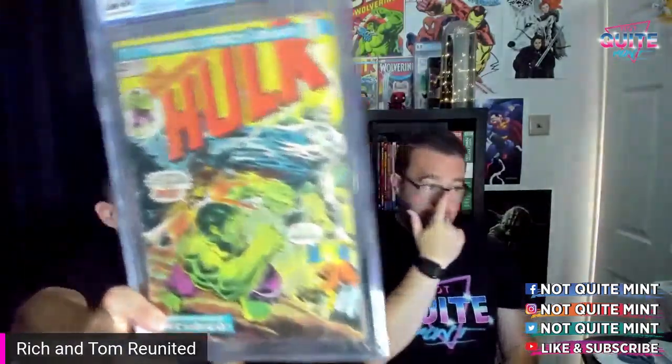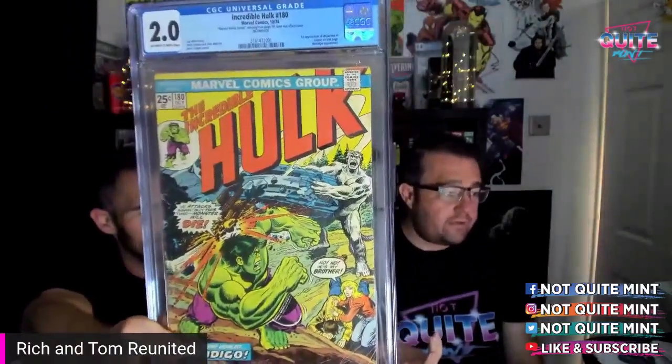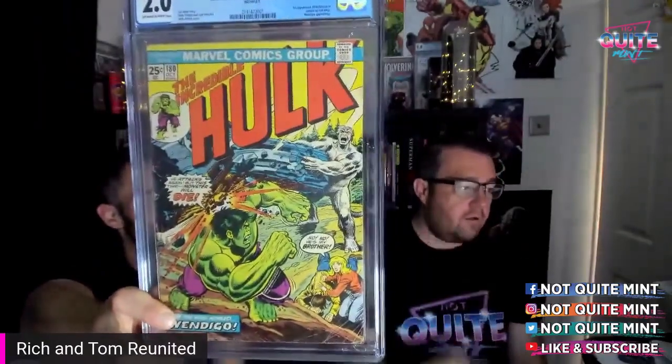It's really nice though, to be fair. It's slightly faded. You can see down that corner a lot of color-breaking creases. I'm tempted to drop it. So 2.0, guys. That's very cool. Off-white to white pages, that's really good. First appearance of Wolverine in cameo on the last page.